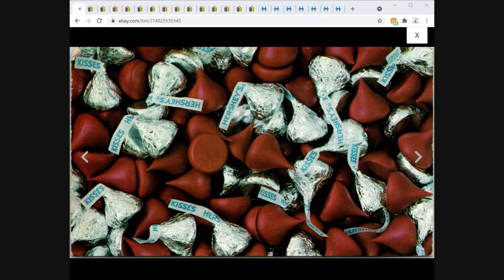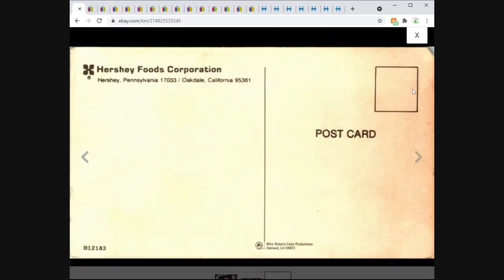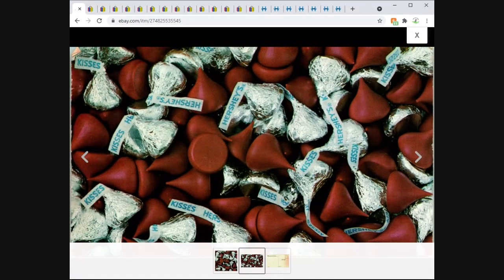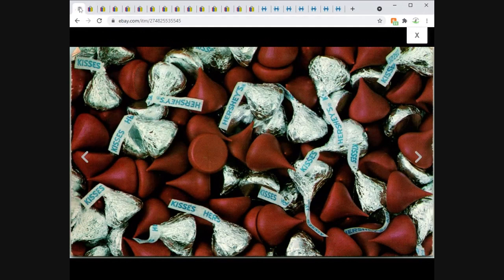Advertising postcard here, some Hershey Kisses. It's not the greatest condition card. You can see on the back here, we've got some edge and corner wear. Still okay. Sold it for $2.95, free ship.